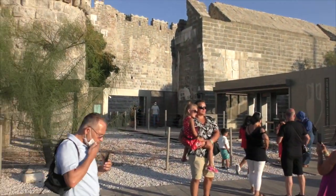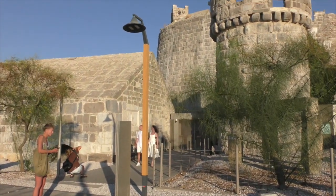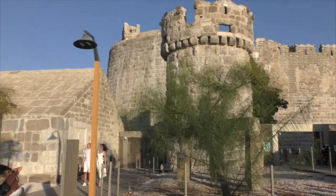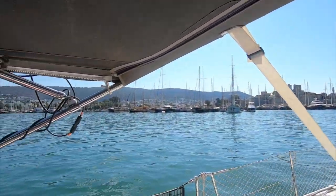Bodrum has a fantastic castle and museum complex, but we're going to go back there next season and show you around. Here we are leaving Bodrum Harbour.